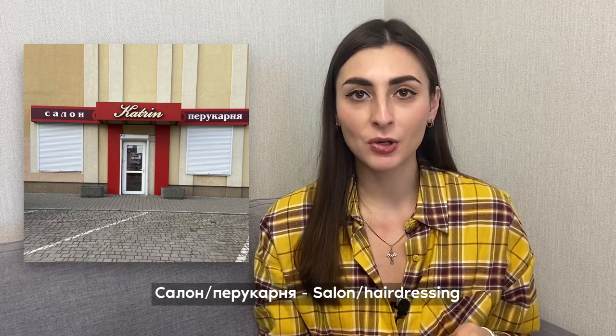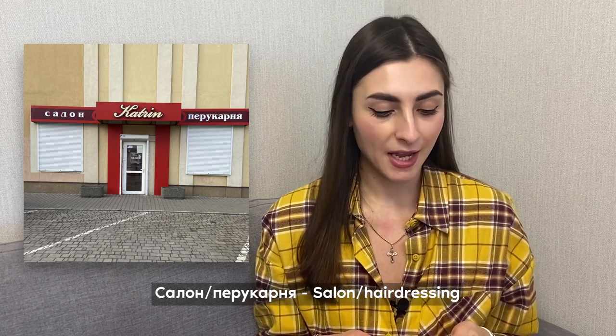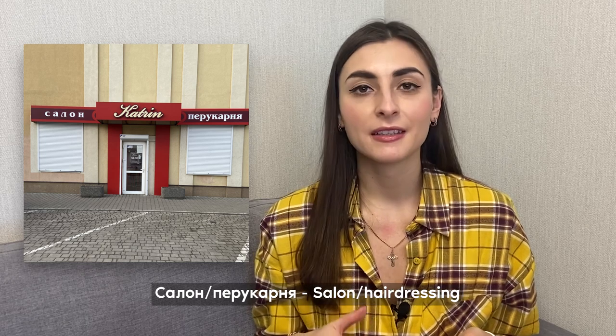So can you see the first photo? We can read here salon and perukarnya, Catherine. Yes, this is the name. We like sometimes to have English names of the restaurants, of the beauty salon. So the word salon means salon or saloon, and the word perukarnya means hairdressers. Salon perukarnya, hairdressers.